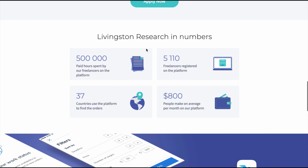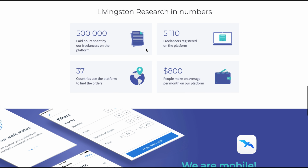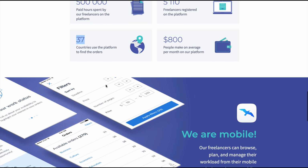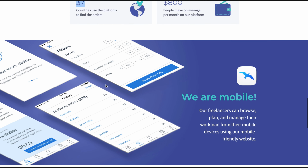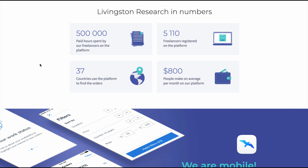When we scroll down, they give us a bit more information about what it means to work on Livingston Research. They have 500,000 paid hours spent by their freelancers on the platform, which would basically be you once they accept you. There are 5,110 freelancers registered on the platform. They also work in 37 countries, which means that people from those countries use the platform to find the orders. Different people from around the world are always putting up research projects on a platform like Livingston Research, and then they want to hire you as a freelancer to participate in them.